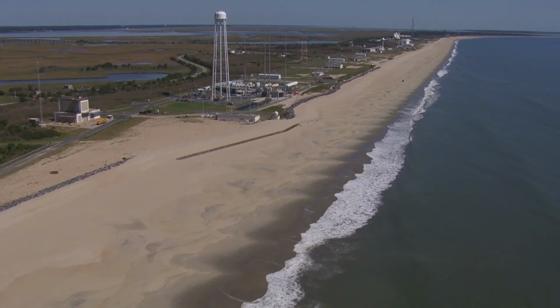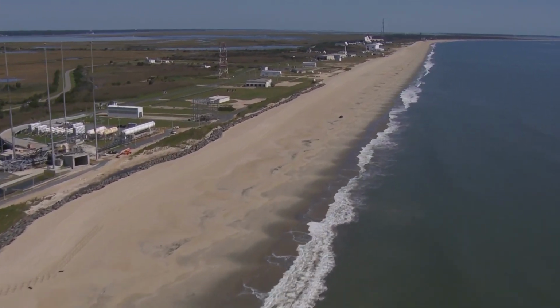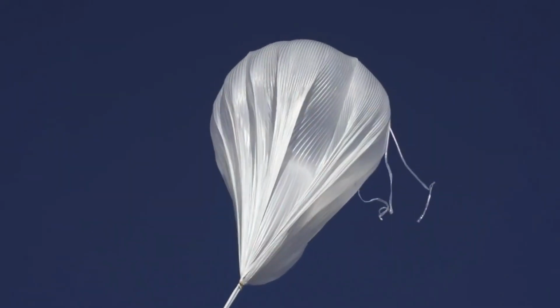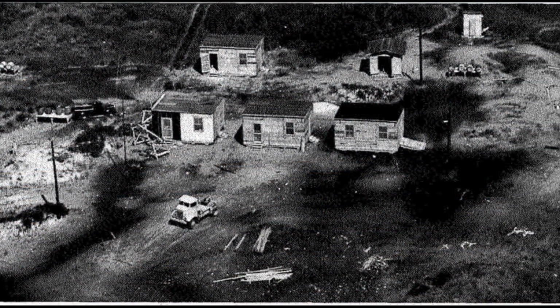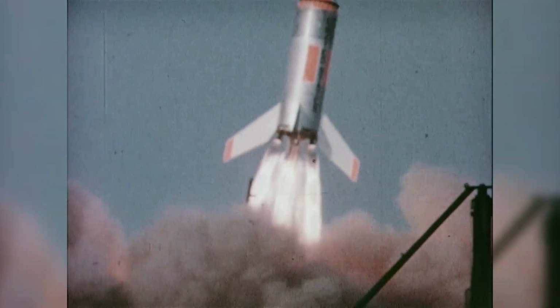For many Goddard launches, we head to the beaches of Virginia. Wallops Flight Facility is NASA's only owned and operated launch range for a variety of vehicles, including research aircraft, sounding rockets, scientific balloons, orbital vehicles, and unmanned aerial vehicles. It's America's oldest continuously operating rocket range, with launch operations dating back to the summer of 1945.